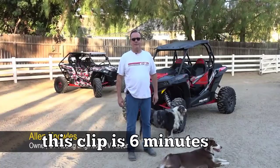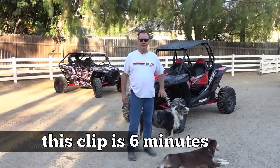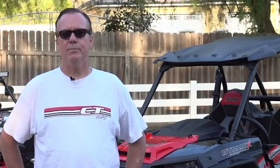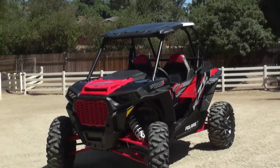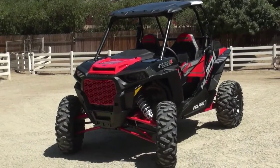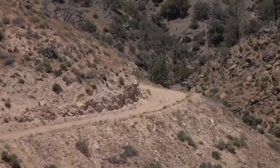If you hear a bunch of shenanigans in the background, that's my posse, Australian Shepherds. They just do stupid stuff, but we're gonna let them go. We're out here to show you the 2018 RZR XP Turbo. It's the Dynamics version, which is the active suspension, and we'll give you a whole rundown on that. But we'll start with the rest of the stuff about the RZR Turbo.